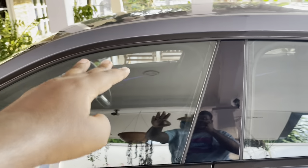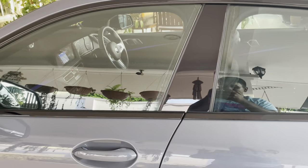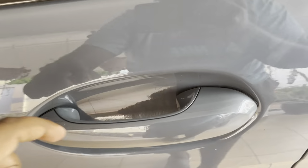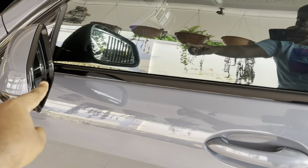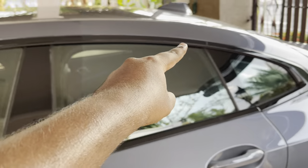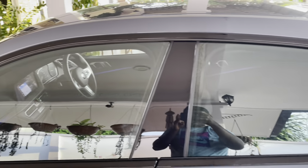So the 218i Gran Coupe does come with frameless doors. And yes, this car does come with frameless doors, which is very good. You get body colored door handles and you get keyless entry as well right there for all four doors, which is a very good touch. So this part is finished in gloss black, as you can see. Looks very sporty up here as well. It's all in gloss black, as you see.